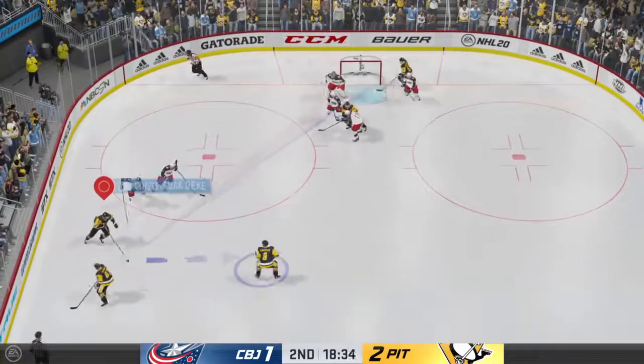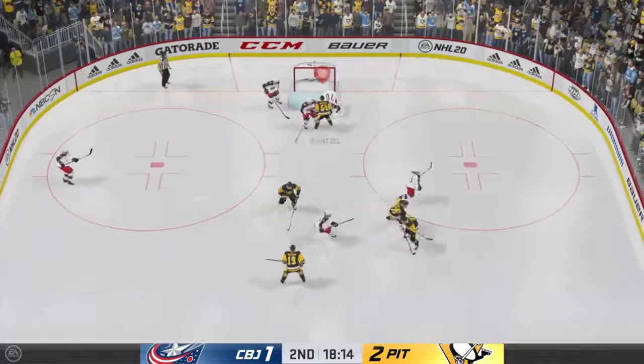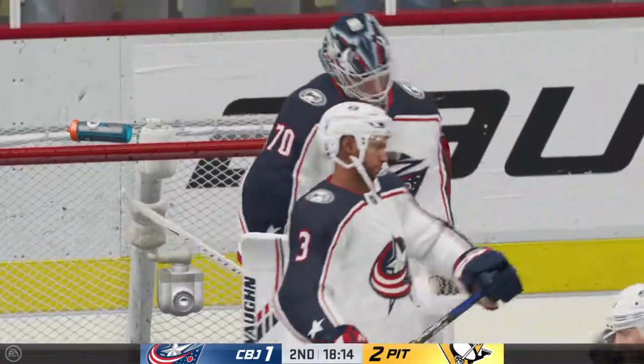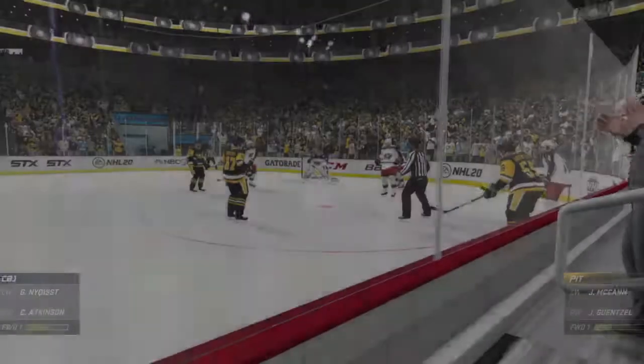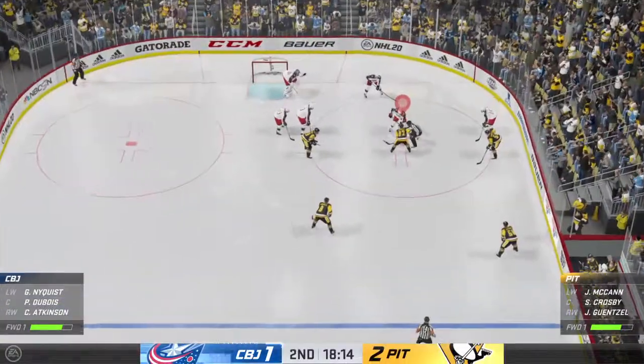Looking to make something happen in the offensive zone. Here's a chance! Nice stick save by the goaltender who got a piece of that one to swat it away with the twig. Still plenty of time left in this frame. It's 2-1.